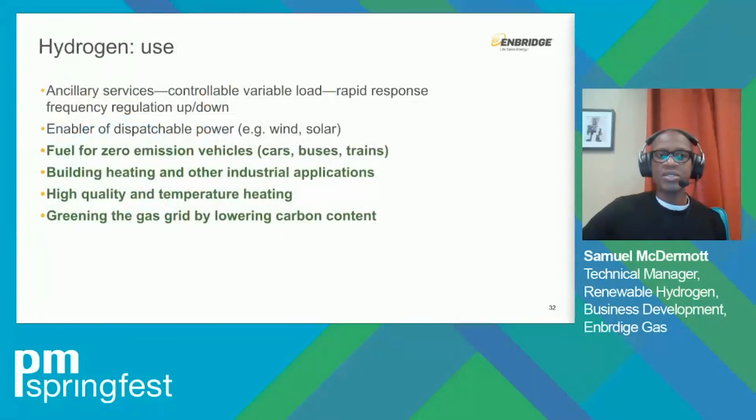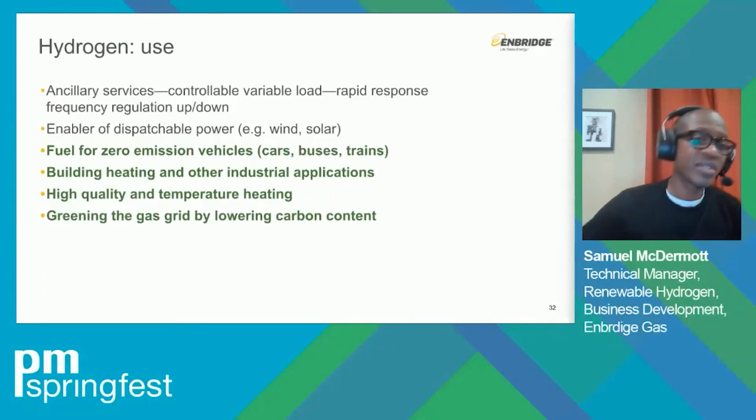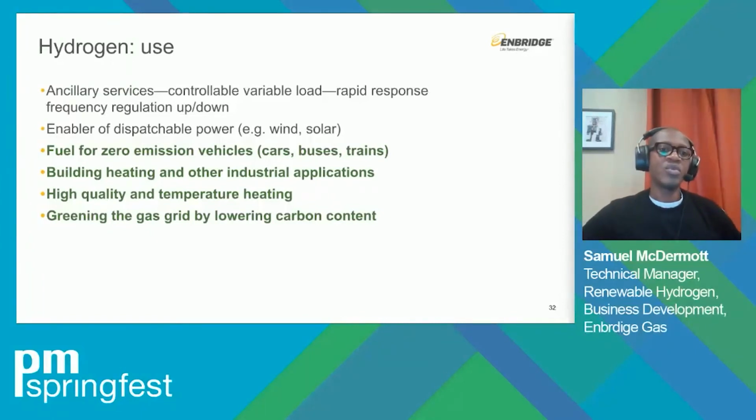So some of the uses for hydrogen: ancillary services. In our case, with our plant, which I'll talk about shortly, we use it to help control the frequency for the electrical grid in Ontario. You can also use it to enable dispatchable power. As I say, wind and solar will operate when the wind is blowing at 2 in the morning. You may not need the power, but hydrogen and power-to-gas will allow you to do that.